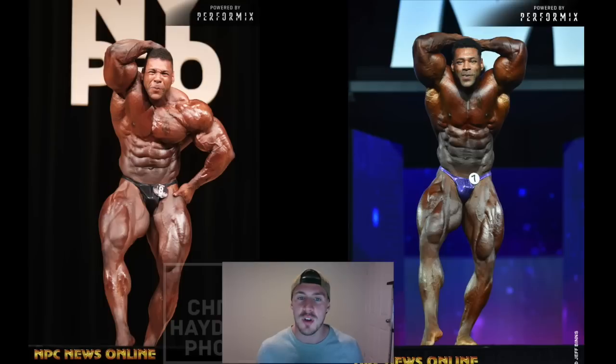Now let's move into the ab shot. Now, I didn't see him hit a traditional ab shot in the New York Pro. He may well have hit one, but I didn't see any of the photos anyway on NPC News Online, which I've got to credit these guys for the photos too. You can see on the left-hand side, his obliques are really sticking out more than on the right-hand side. He just looks over full. You can even see it in his face.